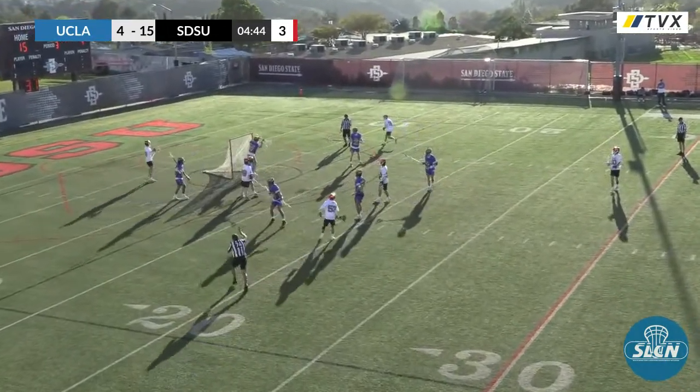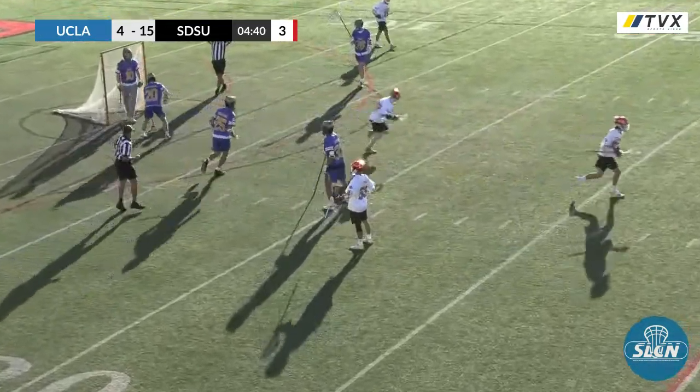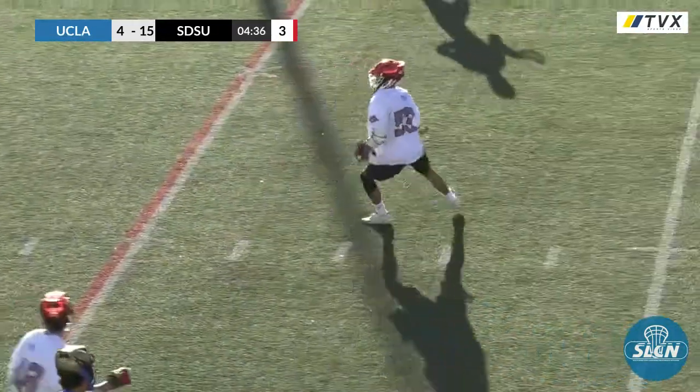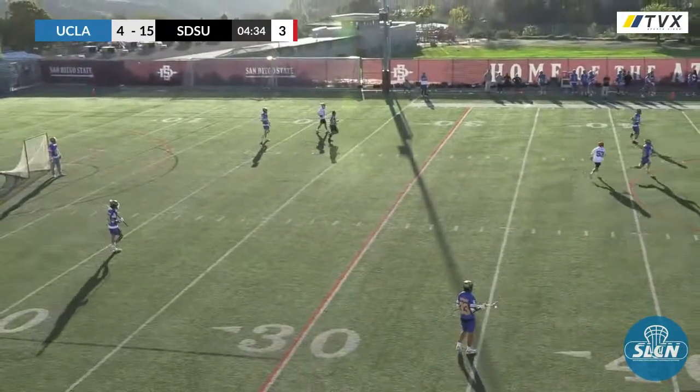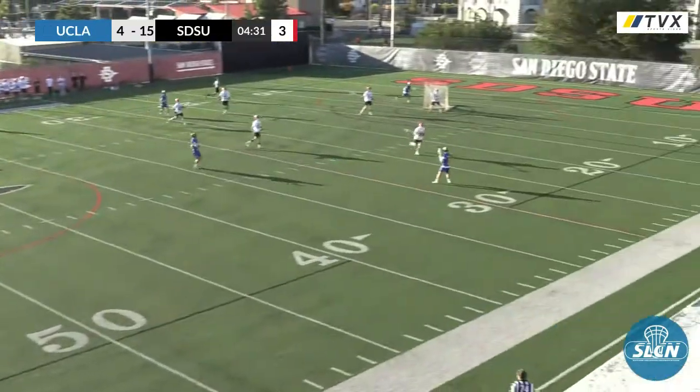There's that 1-4, giving a great step down. No, no. Yeah, okay, good call. That's good eye by the official. So what the call is there, as he was winding up to shoot, an offside attackman without the ball stepped into the crease. So that wipes away that goal.